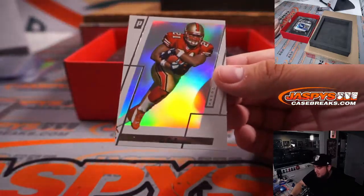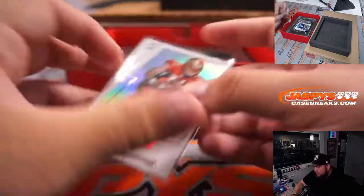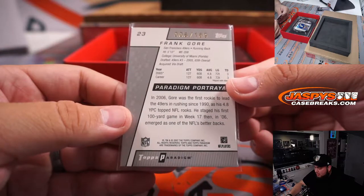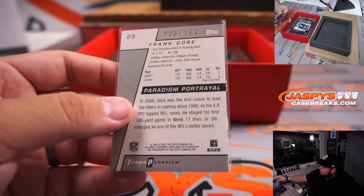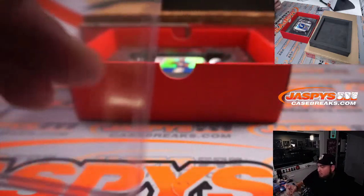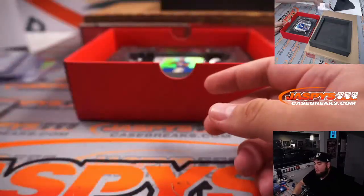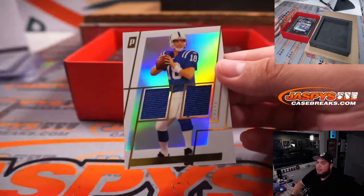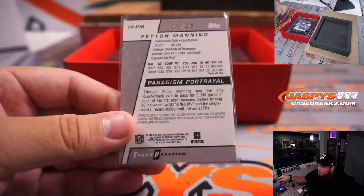We have, is that Frank Gore? Yep, Frank Gore, number two out of 169. 2005 draft pick. We have the Sheriff, Peyton Manning. Number 21 out of 25.